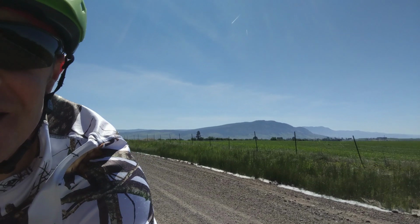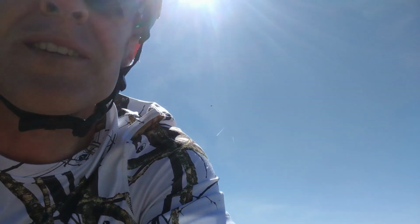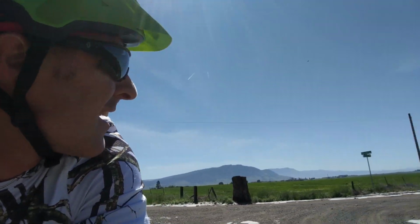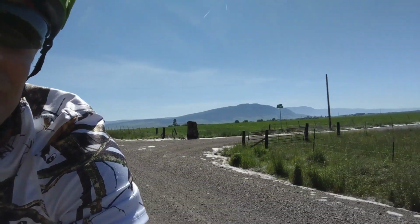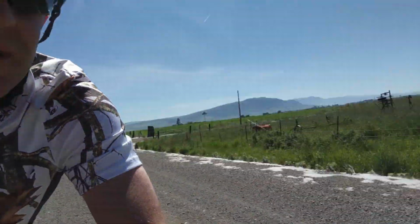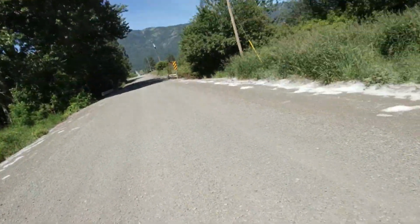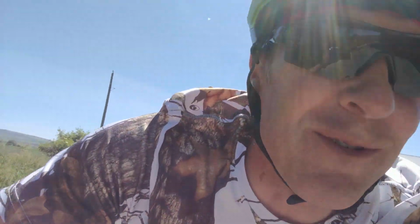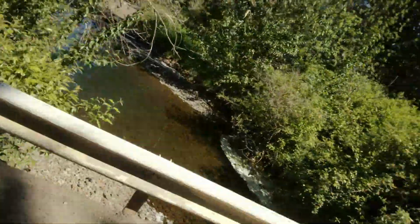Hey, speaking of cranes, there we go. That sandhill crane. Beautiful. I don't know how well it shows up. It's going into the sun right now. Big bird. Yeah, look at that cottonwood. It's like snow melting beside the road. Yeah, it's good riding in the neighborhood. It's a creek.